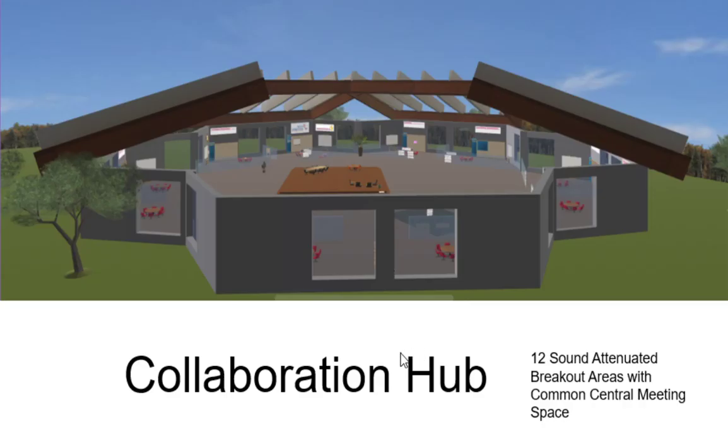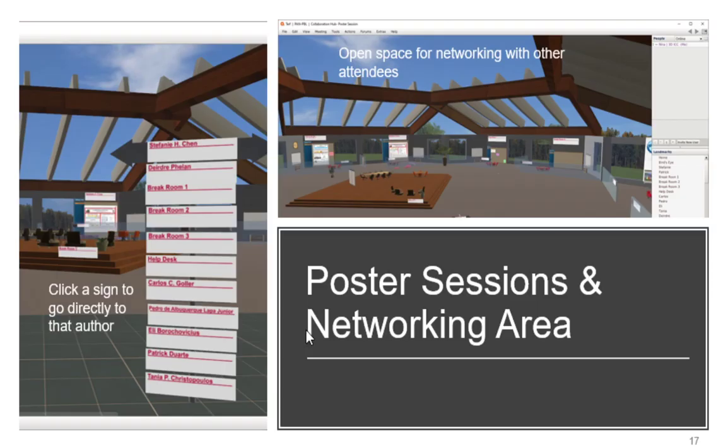And then we had what's called the Collaboration Hub. Now this has 12 soundproof areas so that when you walk into any one of these cubicles behind the glass half wall, you could have a nice conversation and the people next door to you wouldn't be able to hear it unless they walked in. There's also a common meeting place in the center. So we figured this was a good space for poster sessions and also a place for people to come and meet during their downtime.